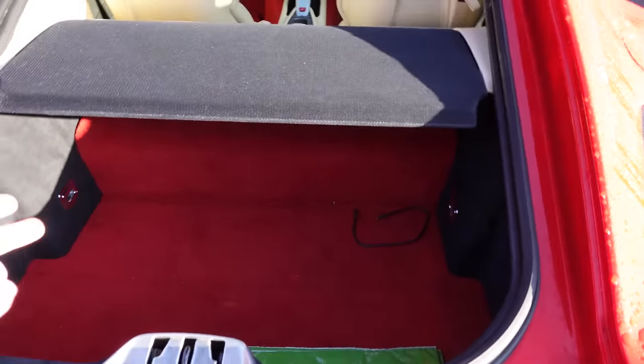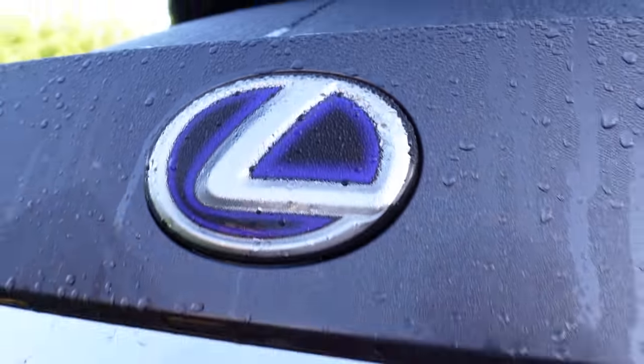On a 599, you can't. On an F12, you can. Look at how much space is in this car. It's one of the reasons I love it so much. So, in goes the tin of film.